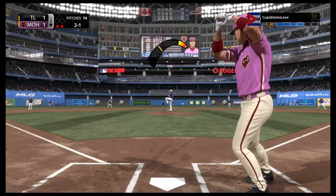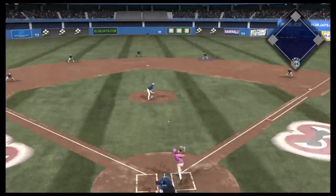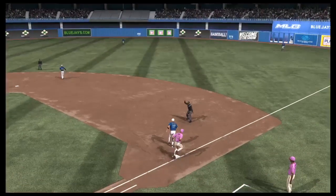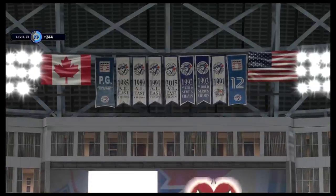Verlander into his motion. Here's the 2-1. Hit out towards second. Played on the backhand. They'll whip this one to first in time, and that ends the inning.